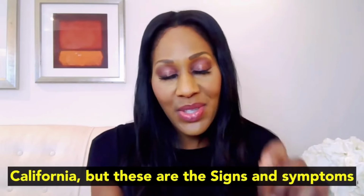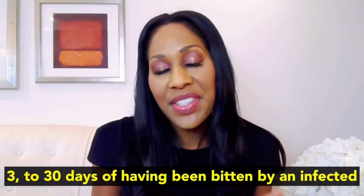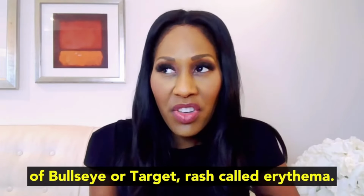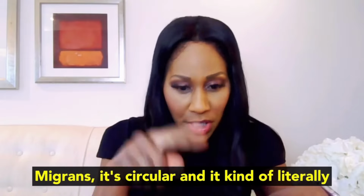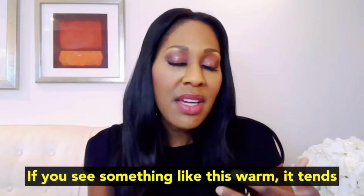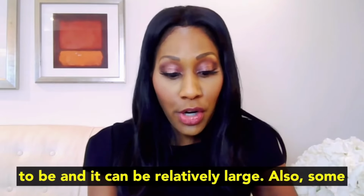But these are the signs and symptoms. Early signs of Lyme disease, that means after 3 to 30 days of having been bitten by an infected tick, the symptoms include the classic sort of bullseye or target rash called erythema migrans. It's circular, and it kind of literally looks like a bullseye. It doesn't always look exactly like that, but you should be suspicious if you see something like this. Warm, it tends to be, and it can be relatively large.